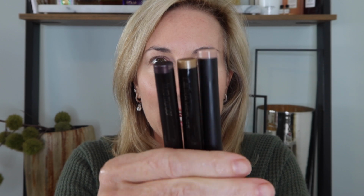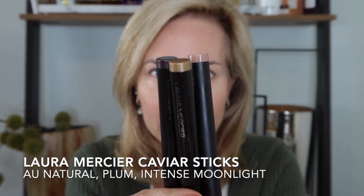Okay, you guys, I just gave myself just a little bit of warmth on the skin, and then we're going to be creating a really simple eye using Laura Mercier Caviar sticks. I have them in 3 colors here, and I have this in Plum, which is a matte one of the Caviar sticks. I have it in Intense Moonlight, which is going to be more of a shimmery shade. And then I also have it in Au Natural. And I'll give you a quick swatch of these.